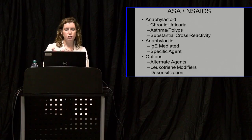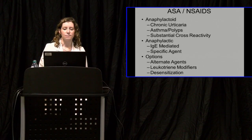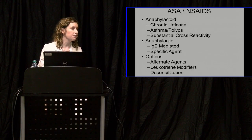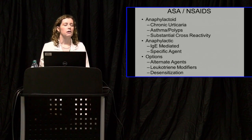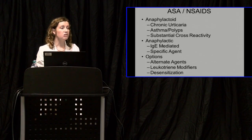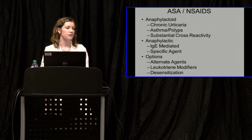And those kinds of reactions, if you take ibuprofen and you have hives and it flares you, the same thing is going to happen with the other NSAIDs. It's going to happen with naproxen and others. Okay. Anaphylactic, the true IgE-mediated reactions, are only to that specific agent. I have a teenager that anaphylaxed to ibuprofen, and it was an IgE-mediated, quick onset anaphylaxis. To reassure her, we ended up challenging her to another NSAID, and she did just fine. She has to avoid ibuprofen, but she can take every other NSAID.